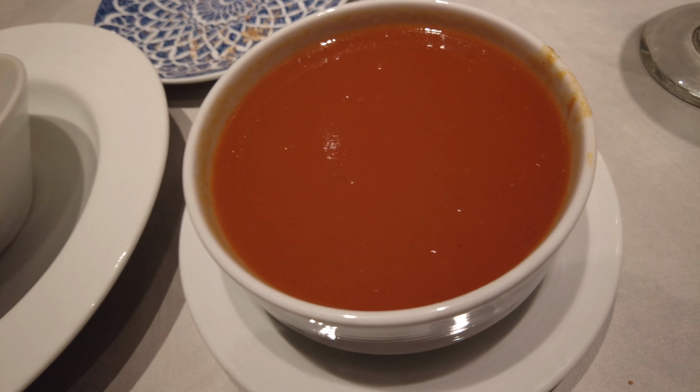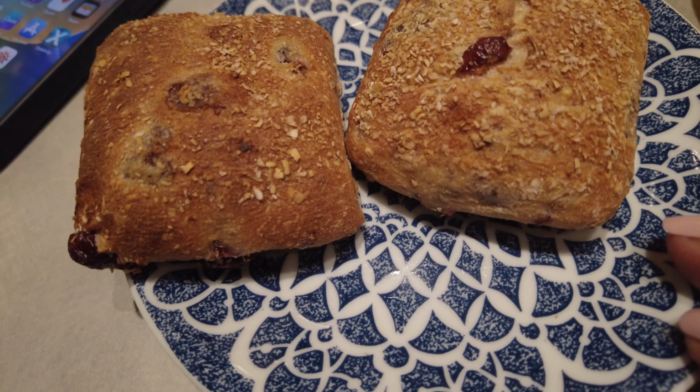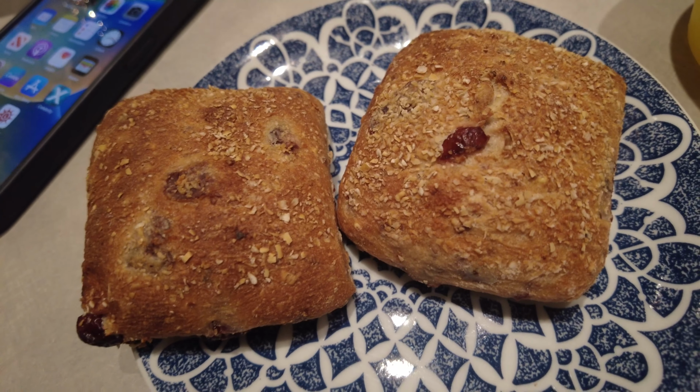It was Quinn over there, y'all. He told me it sucked. The tomato soup was very salty. It was watery, and I didn't get my Tuscan bread, y'all. The highlight of the dinner was the cranberry bread. It always is. We love that cranberry bread. That's all I can say.